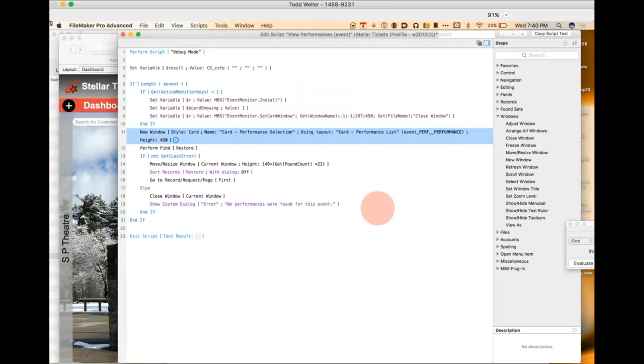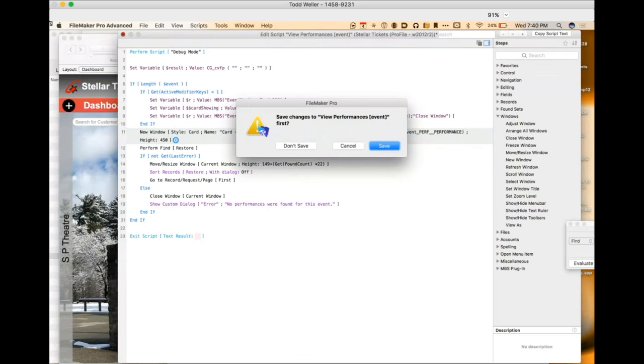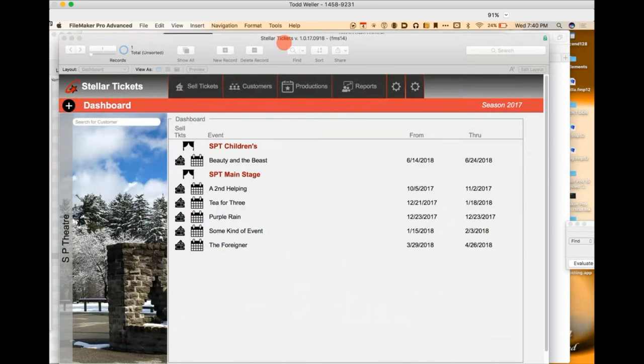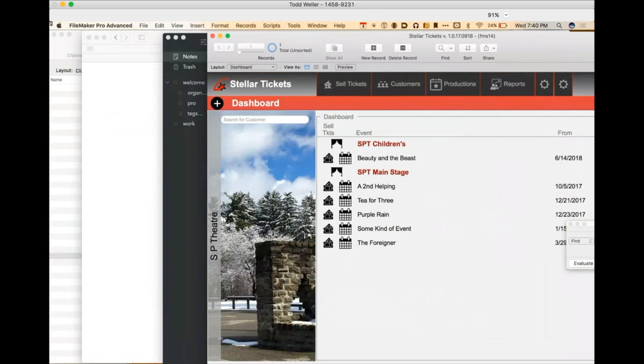And depending how you're using the window, that's got different uses. You can do, that's a card window. Whoops.